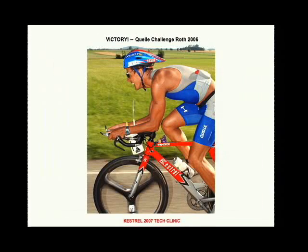The result, he was the winner. He was the best triathlete in the world in 2006. He won, I think, all but 2 races that he entered. He got second place in those 2, and he really proved that what we showed in our development and our wind tunnel testing worked.